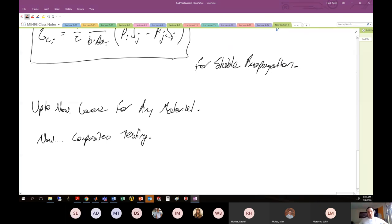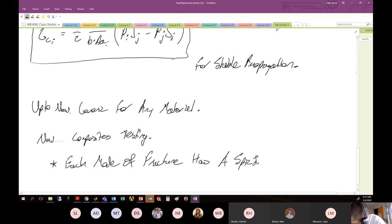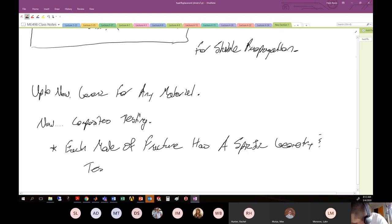All right, now each of the different fracture modes that I talked about before: remember mode 1 is Pac-Man mode, rawr. Mode 2 is the sliding mode, and then mode 3 is like the trouser tear mode. Each one of these modes, when you're testing composite materials, has a specific test geometry and a specific sample associated with that particular test. So I'll just spell this out. Each mode of fracture has a specific geometry and test setup to evaluate the critical strain energy release rate.